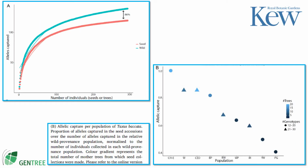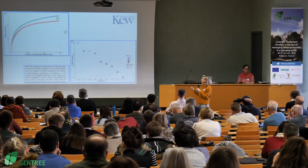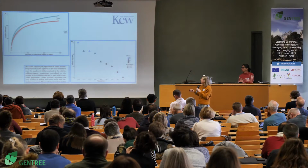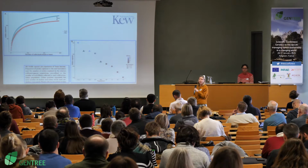The figure on the top left shows in red the diversity that had been captured in the seed collections, and in blue the diversity that had been captured in the wild populations. And her estimate is that we've captured 86%. So again, it seems to be showing that the sampling strategy has worked. And similarly, the bottom right graph shows the allelic capture in the different wild populations, and it shows that the lighter dots and triangles are the ones where we sampled from more trees. So it confirms, again, it's better to collect from more trees than to collect more seed from the same number of trees.